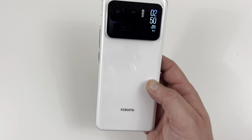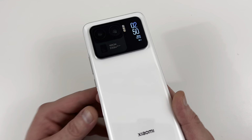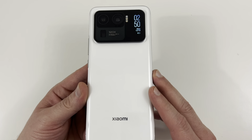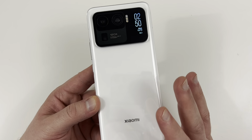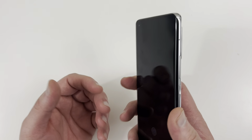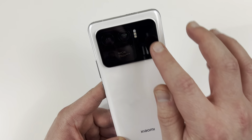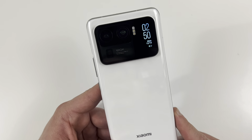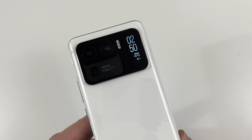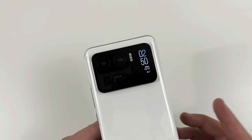So today, there was a leak about the Xiaomi 12 Ultra. They're going to get rid of the Mi, I guess, in the name. And since I just got my Mi 11 Ultra yesterday and I've been playing with it, one of the features on this phone really stands out to me. And you guys can kind of see it. I know this phone is pretty old at this point, but the display on the back right here near the camera is actually one of the most interesting and unique features. And it's actually one of the reasons I really wanted to try this phone out, because there really isn't anything like this on any other phone.